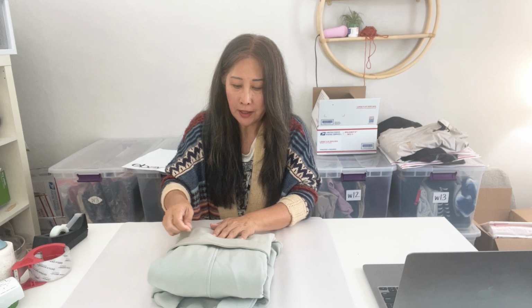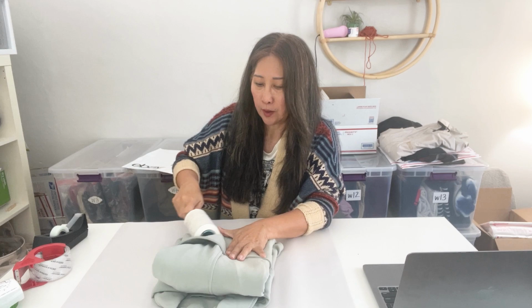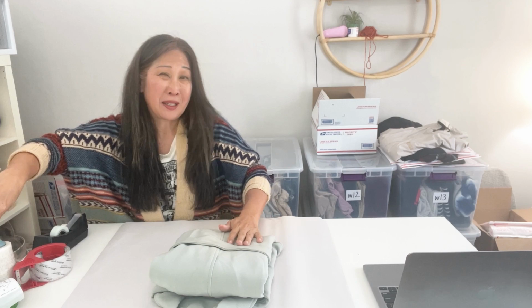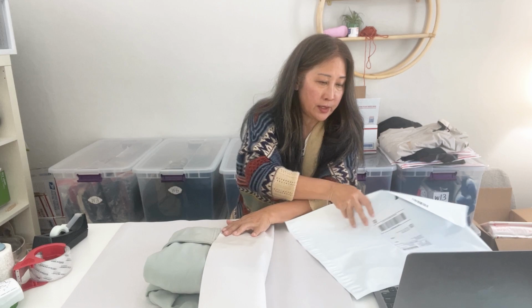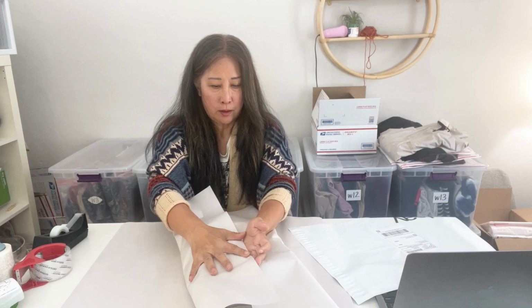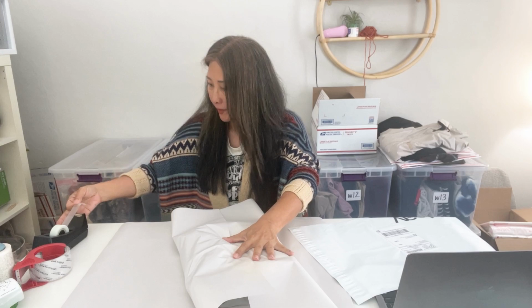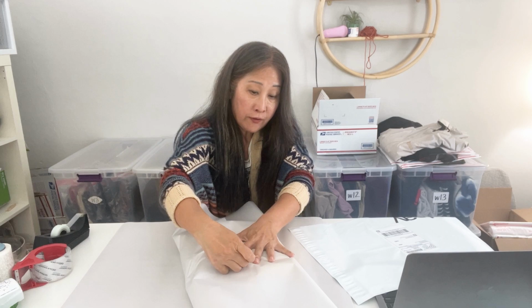I do also source for consignment stores and buy sell trade stores, you know, local selling. Those tend to be lower dollar items, but it's so easy to sell because I don't need to photograph and list. Pretty much I only have to clean the items, fold them up nicely, take them over to the store, and see if they'll take it. So it's very simple. I really like to do that as well.